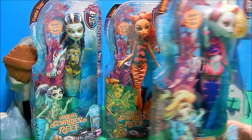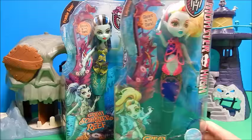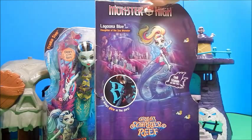Now, all of these three dolls are existing characters in the Monster High line, but there are three new characters that will appear in this film and in doll version, and I will be doing a video of them as well. But I'm going to start off with Lagoona, and I'm going to read the back first so we kind of know what's going on with this situation.